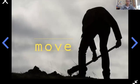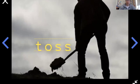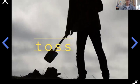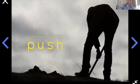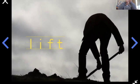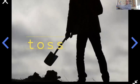Then what? Then he moves the dirt away from the hole. And last, he tosses the dirt out of the shovel. Now put all these work words together and you get push, lift, move, and toss. Okay, let's try it now with an imaginary shovel. And after that, we'll try it like an excavator.